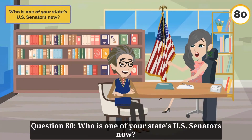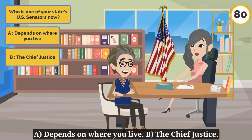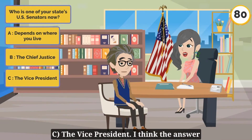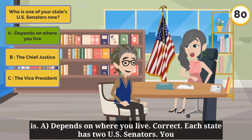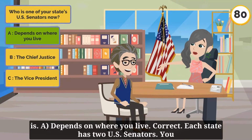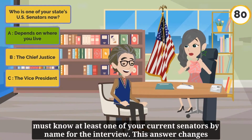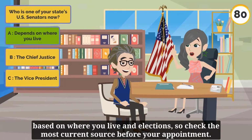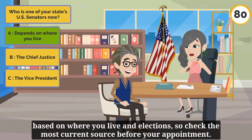Question 80. Who is one of your state's U.S. senators now? A. Depends on where you live. B. The Chief Justice. C. The Vice President. I think the answer is A. Depends on where you live. Correct. Each state has 2 U.S. senators. You must know at least one of your current senators by name for the interview. This answer changes based on where you live and elections, so check the most current source before your appointment.